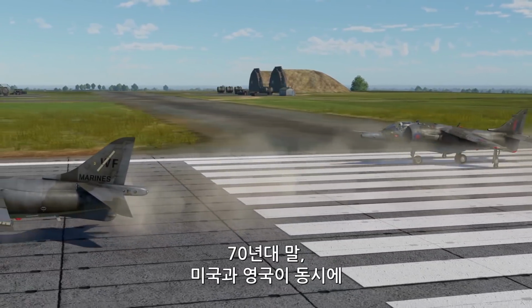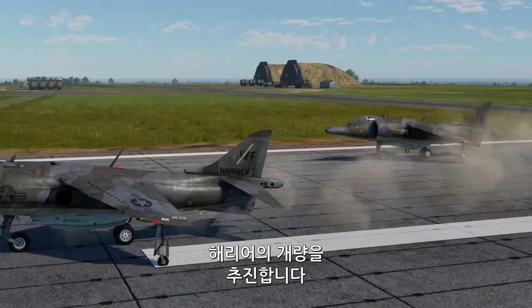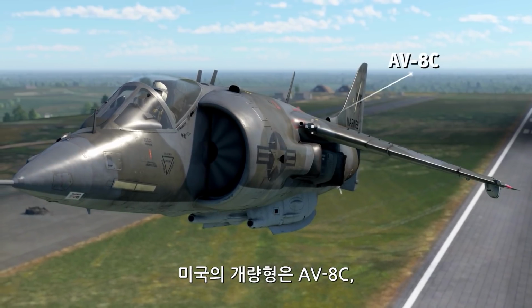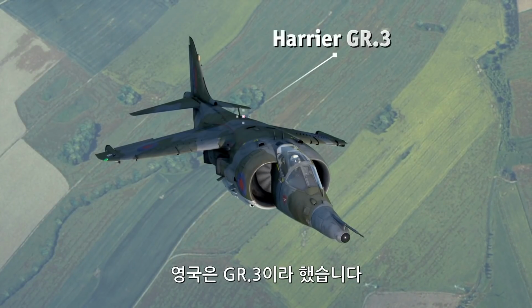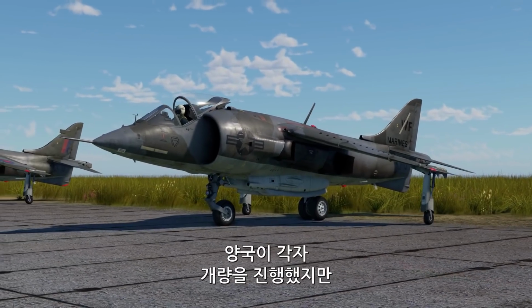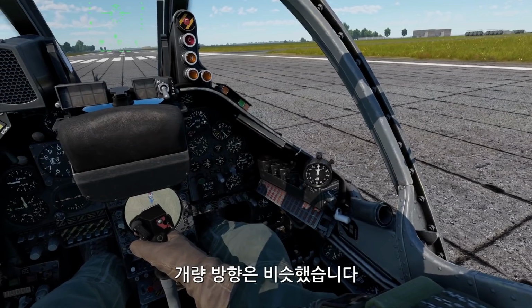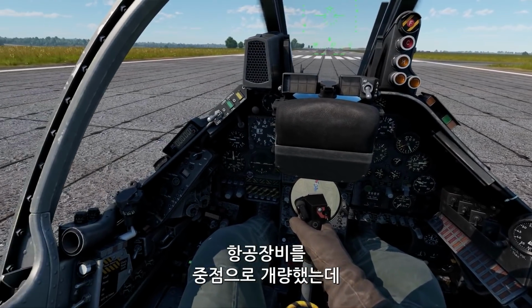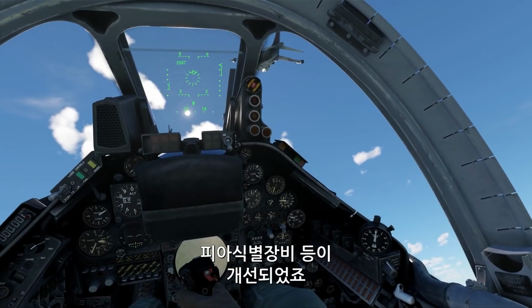By the end of the decade, the USA and the UK both modified their Harriers. The American upgraded variant was designated AV-8C, the British GR-3. The countries did it independently of each other, but the idea was pretty much the same, with a heavy focus on more advanced avionics, like the new identification friend or foe system.